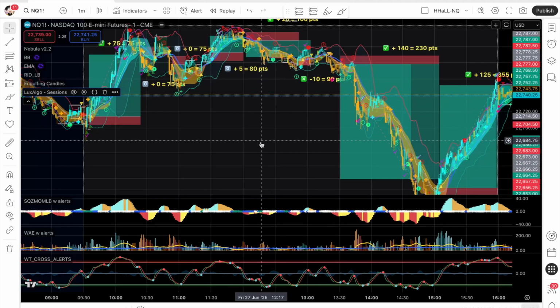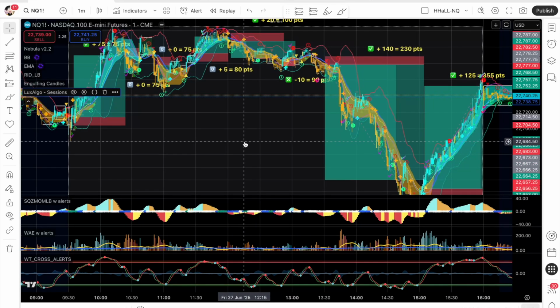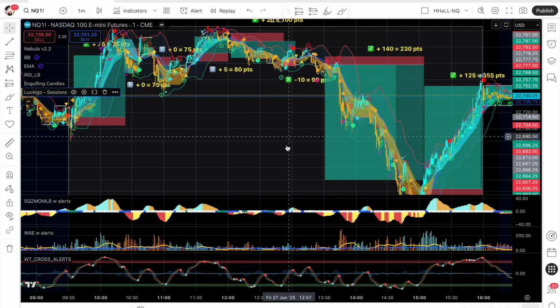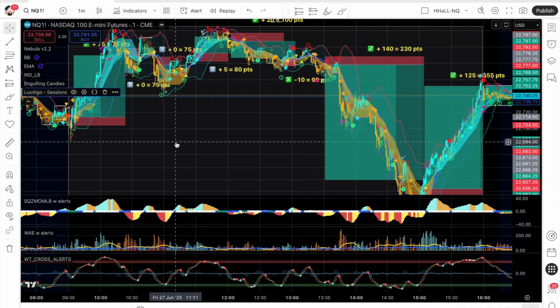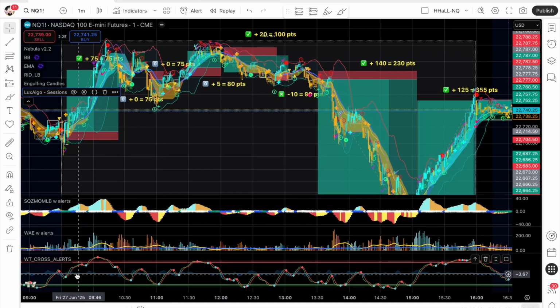But nonetheless, the strategy of strapping in and hanging on ended up with much bigger wins for the day, 355 points, and fewer fees, because I didn't try to break this into a whole bunch of small trades. Instead, this was just one fee to open and a fee to close, and always minimizing my risk. And that worked out really good for yesterday, which is Friday, June 27th, 2025.